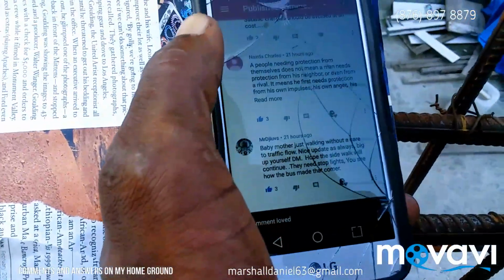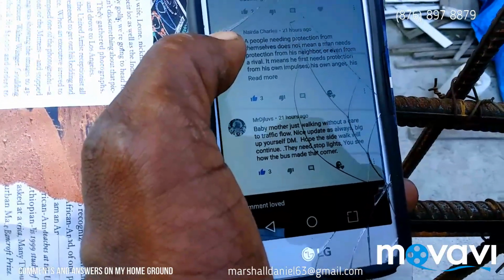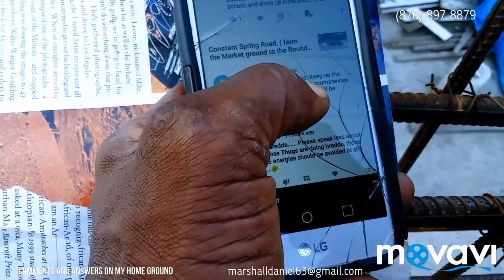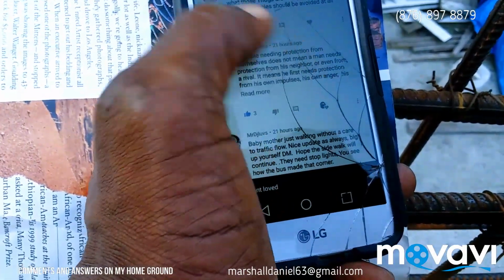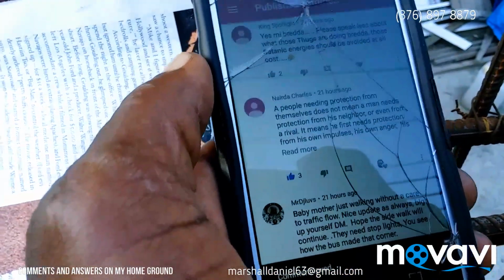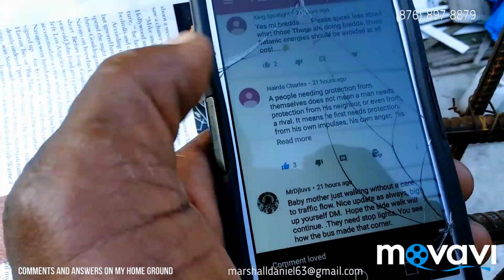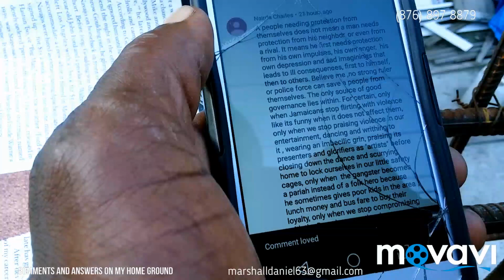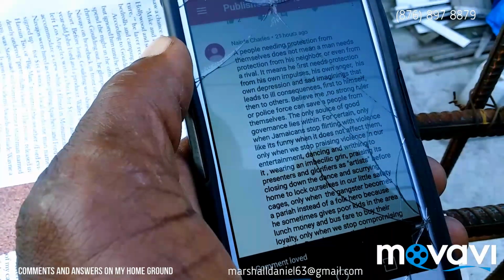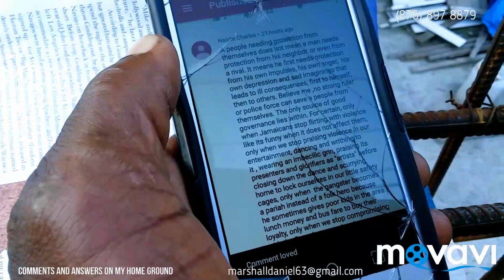A people needing protection from themselves does not mean a man needs protection from his neighbor or even from arrival. It means he first needs protection from his own impulse, his own anger, his own depression, and the sad imagination that leads to ill consequence. First to himself, then to others. Believe me, no strong ruler or police force can save a people from themselves. The only source of good governance lies within.